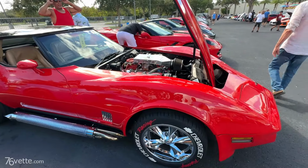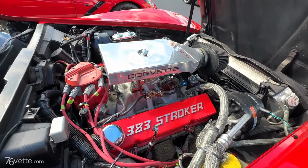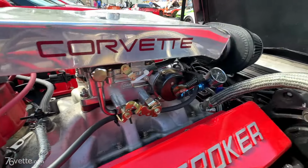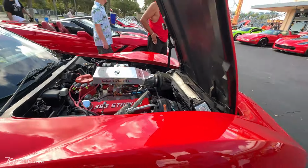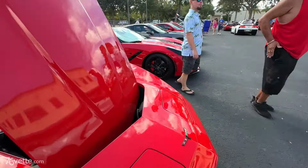Hi, I'm Julio Diaz, and this is my 81 Corvette. So this is not the original motor, right? This is not the original motor, no. I bought it just like that. The only thing I did was a new alternator, and basically I bought it like that. The original owner pretty much kept it that way. And Julio, how long have you owned the car? I've owned it for like 2 years now.